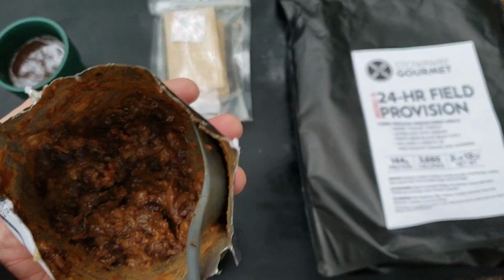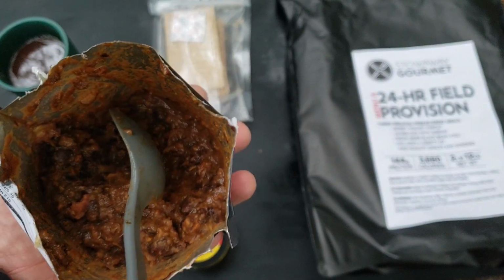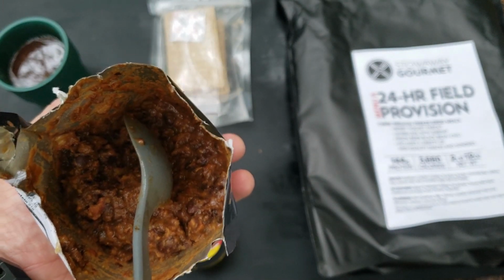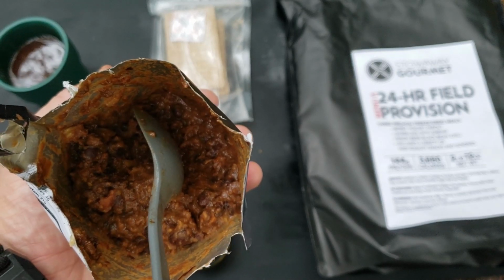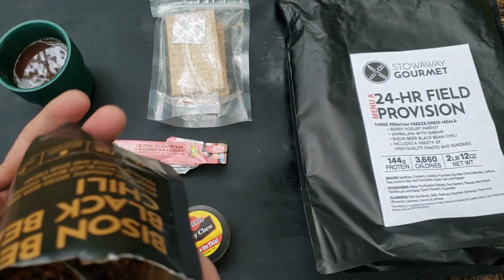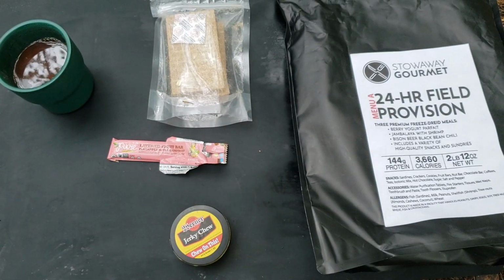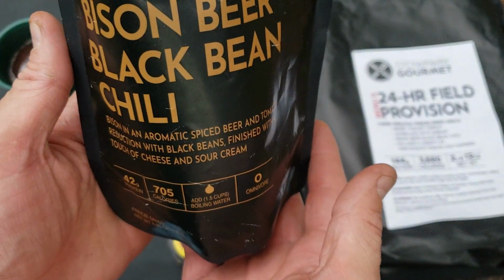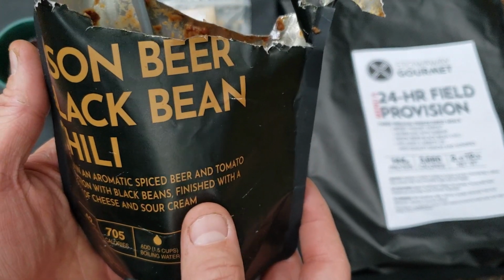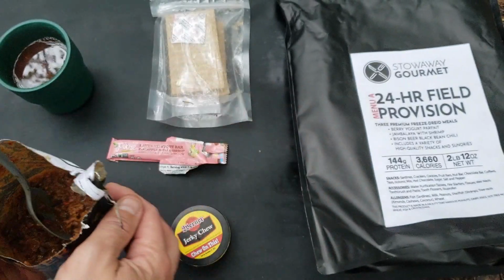I'm just getting a basic chili flavor here. Very mild seasonings. I'm not really tasting any beer. Maybe a little bit. But overall, it's just a natural chili in a pouch. Not getting anything majorly different. It's supposed to be bison. I don't know. Like I said, this is just ordinary chili to me. And it's not hot at all. It's definitely not bad, but I don't really taste the cheese or the sour cream, or the spiced beer. I mean, it tastes like good old chili.